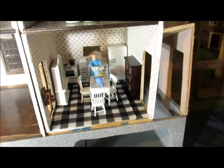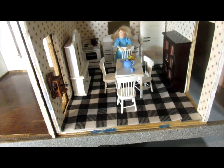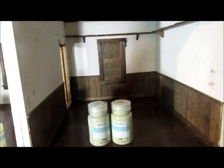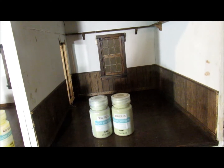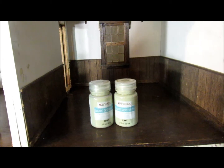The next thing is, of course, we have the kitchen, which is pretty well done, and we're going to continue to work on it. Above the kitchen is one of the bedrooms, and we're going to be painting the walls and probably put something on the floor.